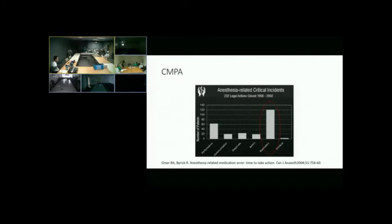This was data that was published in a paper in CJA in 2004, basically looking at closed legal actions against anesthesiologists between 1998 and 2002. It looked at the reasons for the anesthesia-related critical incidents, and if you can see here, medication errors formed the large majority of these legal actions.